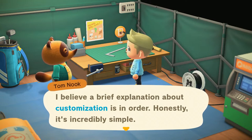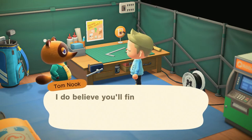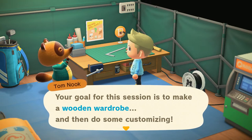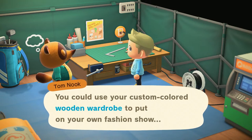Okay, I believe a brief explanation about customization is in order. You'll need the item you want to customize with customization kits. Customize them with a workbench. You'll understand as you get started. The goal is to make a wooden wardrobe, then do some customizing. The wardrobe you'll make, as well as closets, chests, other items, store clothes, quite useful. Easily change clothes. Okay, thanks.